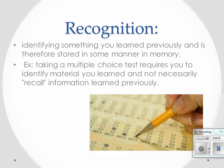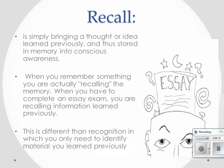Now, if you didn't have the multiple choice option and they wanted you to answer the question just straight out of your memory, that's recall. That's where you're bringing a thought or idea that you learned previously back to your conscious awareness. So you have to actually recall the information. You have to bring it out of your long-term memory without any help. You're not recognizing a word from a word bank. You're all on your own. So you do this with essays, fill in the blanks, things like that, where you're not given a word bank to work off of. You actually have to go in and get the information back out and put it down.